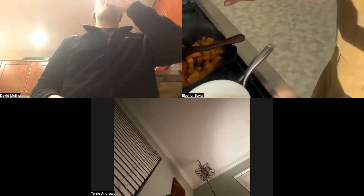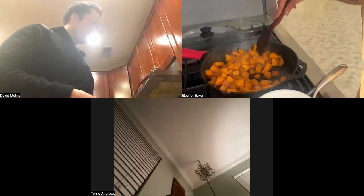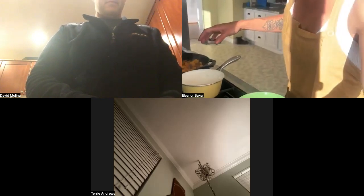Here, I'll show you all this action that's happening over here. So I'm just kind of turning this squash. You can see it's starting to brown a little bit. I'm going to go ahead and turn my heat down. It's starting to soften a bit, but I want it to get a little bit softer before I throw that kale in. Because again, I don't want to overcook my kale.